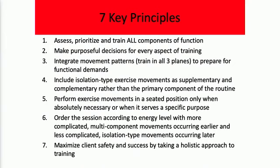I'm going to give us some foundation first, 7 key principles that I want you to be thinking about when you start to design programs here in a few minutes. So if you've never seen the functional aging specialist material before, that's fine. I'm going to give you the overview here in about 5 minutes. So here's our 7 principles.